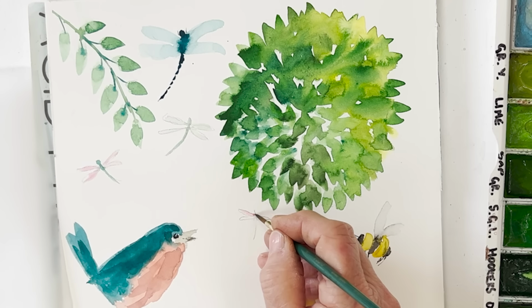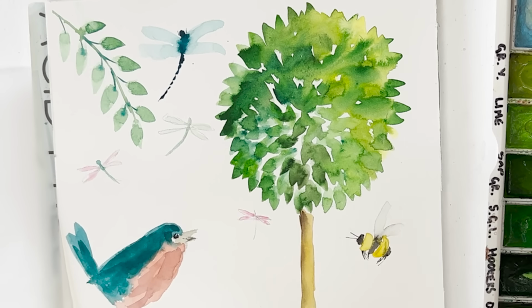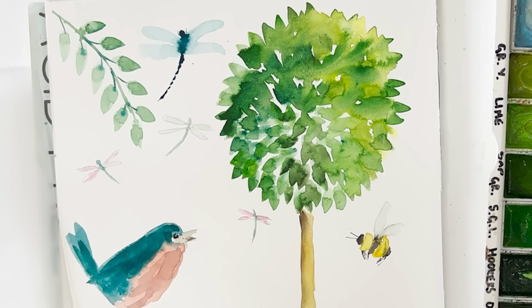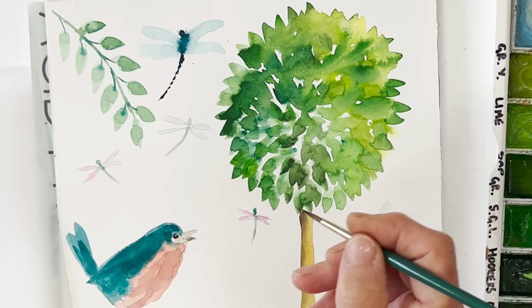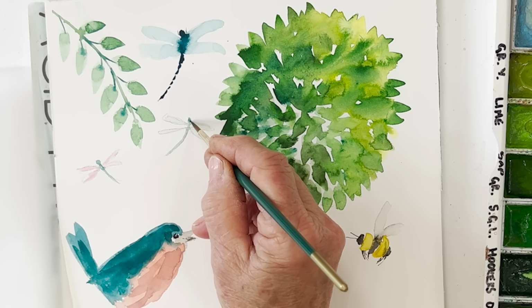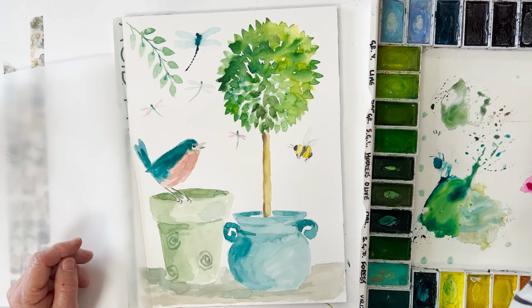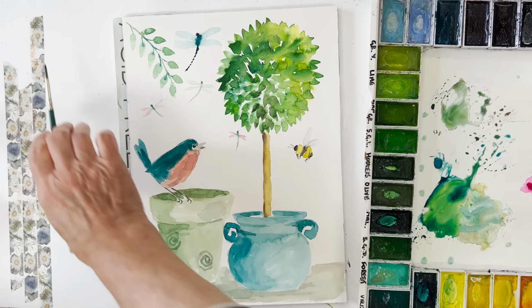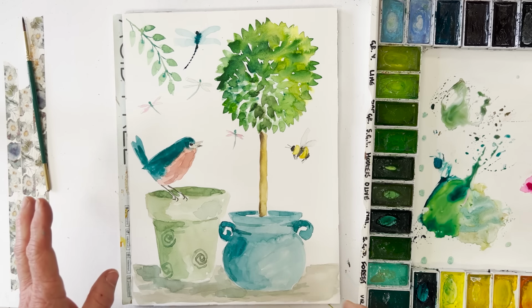let's do this one in a pink and green and a little green head. And I think that's probably going to be enough. When that's dry, that'll probably look okay. It looks quite busy now because they're still wet, but I think that'll be okay.